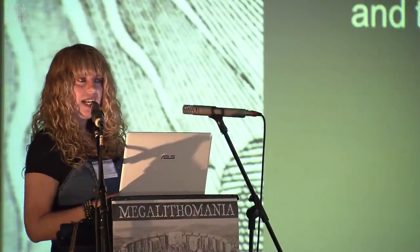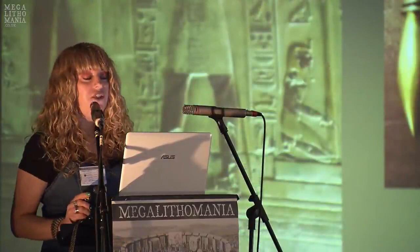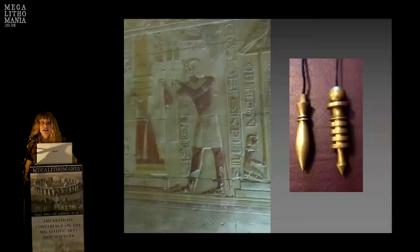And here's one of the energy devices. This is the Karnak pendulum, which looks like a bullet. And that's the Isis pendulum there. And Egypt has the same energies, remarkably so, well, one energy that Rollright does. So they found these devices in the Valley of the Kings, and they thought, well, let's work with them and see what we can do.